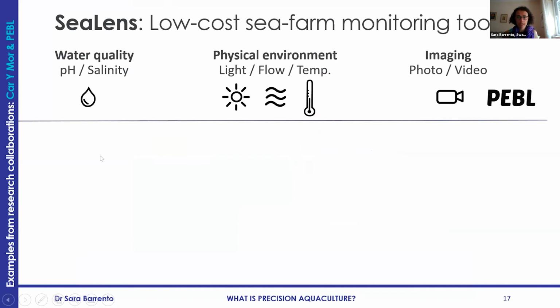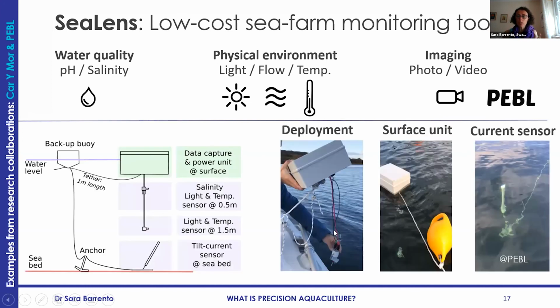Plant ecology beyond land. What they're trying to do is get a cheap way to get the core data that you need, in this case for this specific type of farm where you have shellfish and seaweeds. So they just use off-the-shelf sensors that will sense and collect data on pH, salinity, light, in this case important because we have seaweeds, the flow, the temperature, and they have a camera. The idea is to make it as cheap as possible, around £1,000.